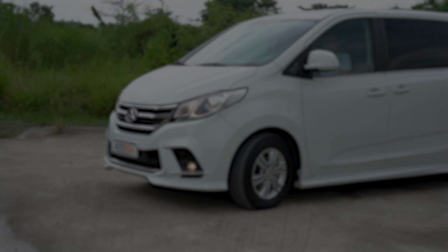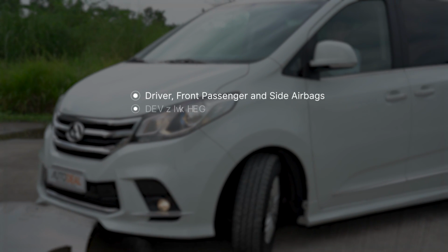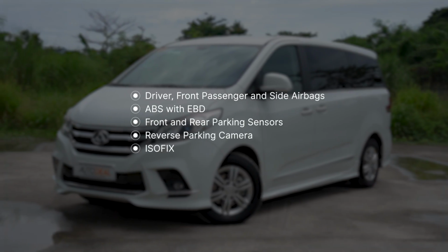Oh! The Maxus G10 Assist also comes with driver, front passenger, and side airbags, ABS with EBD, front and rear parking sensors, reverse parking camera, and ISOFIX tethers.